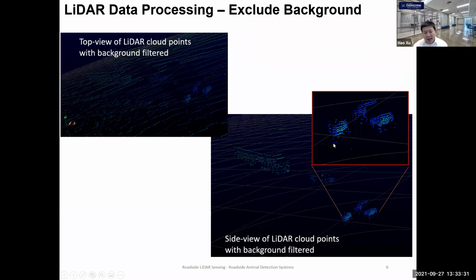Okay, so for LiDAR data processing, there are too many points, and in fact, 95% of these points are not useful. They are just vegetation, roadside or road surface. We are not quite interested in those data.